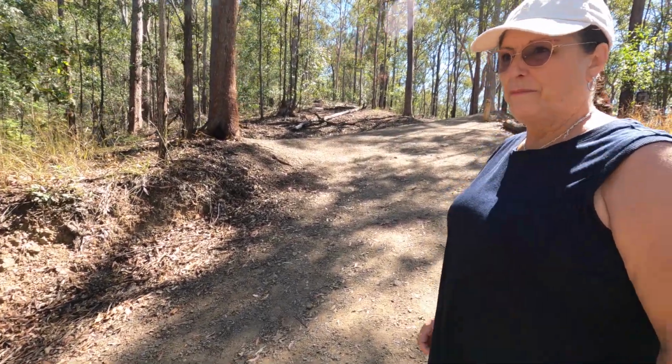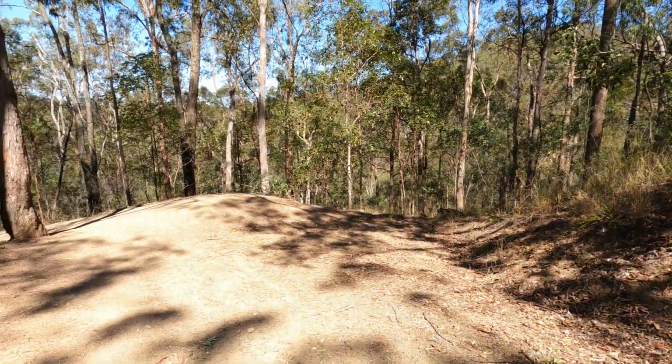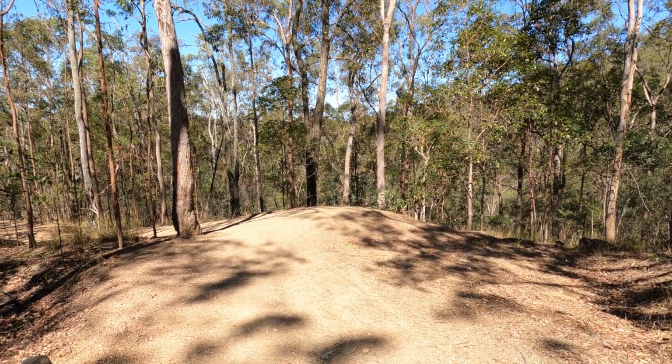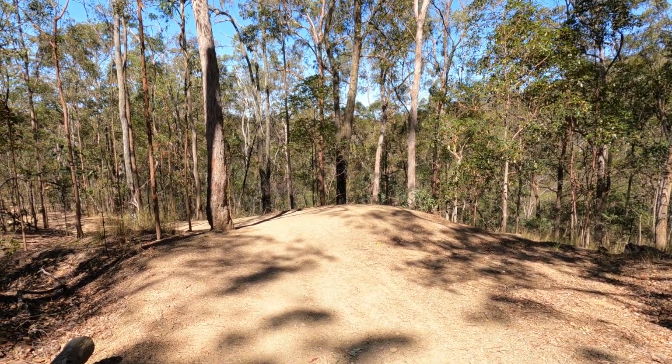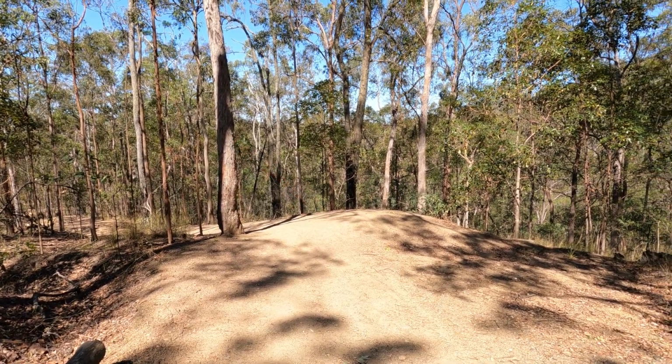So if you came down this road here a little bit too fast, and took a bit of air on that bump there, you'd be off into the trees. Make sure you turn left there.